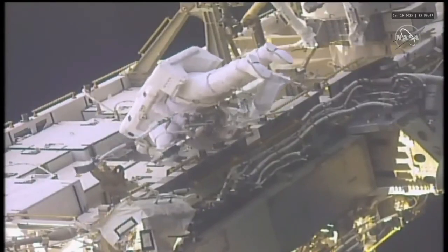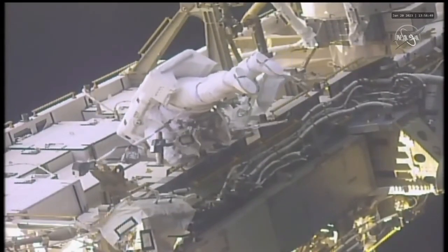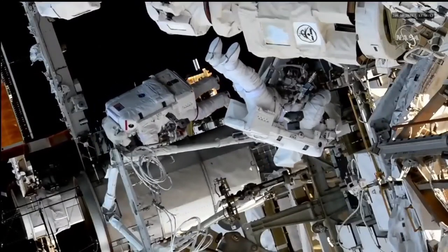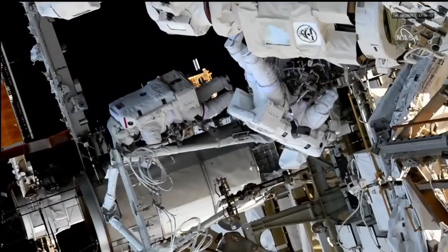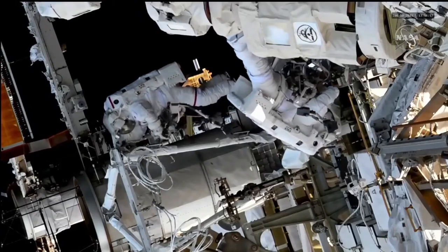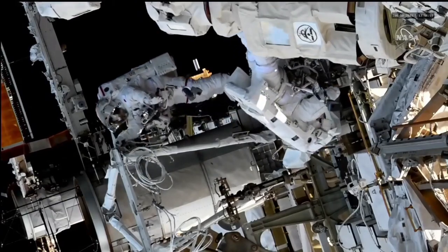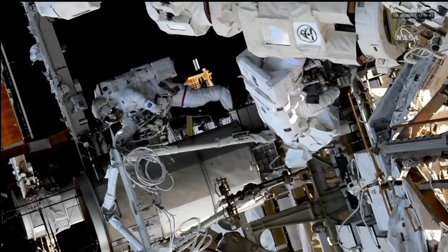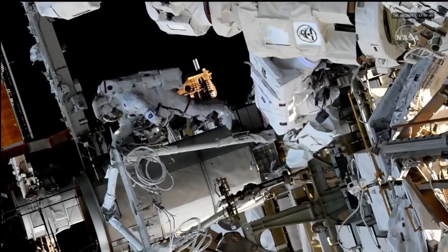They're stowing a lot of their tools, including the left middle strut, and making sure that the multi-layer insulation, that white fabric that surrounds the mounting platform, is in a good configuration and is going to maintain the integrity of the hardware. And once everything looks good, the two will translate, or move back, to the airlock.